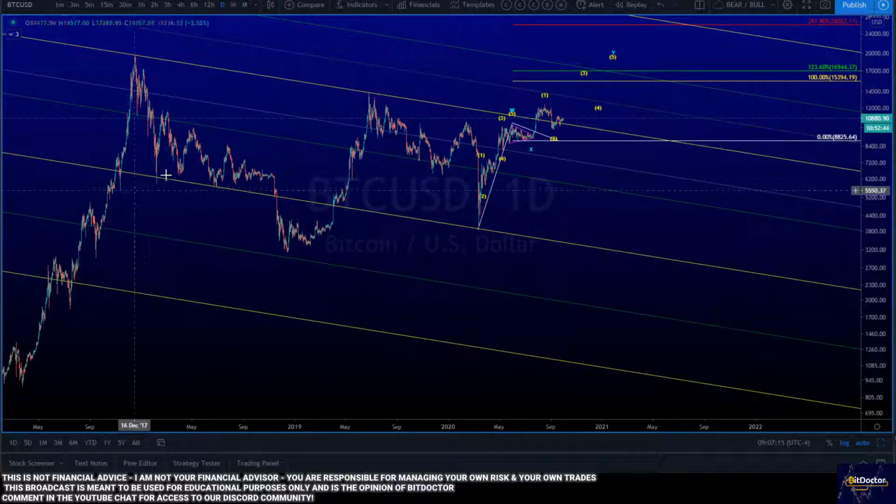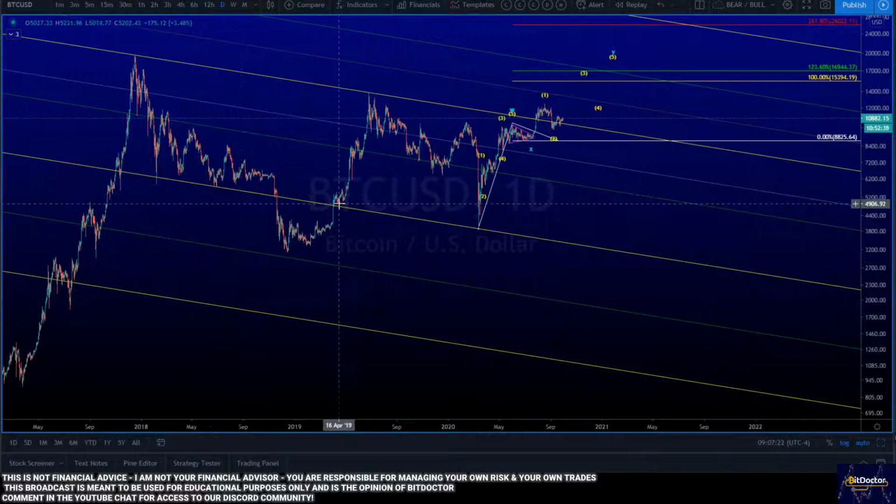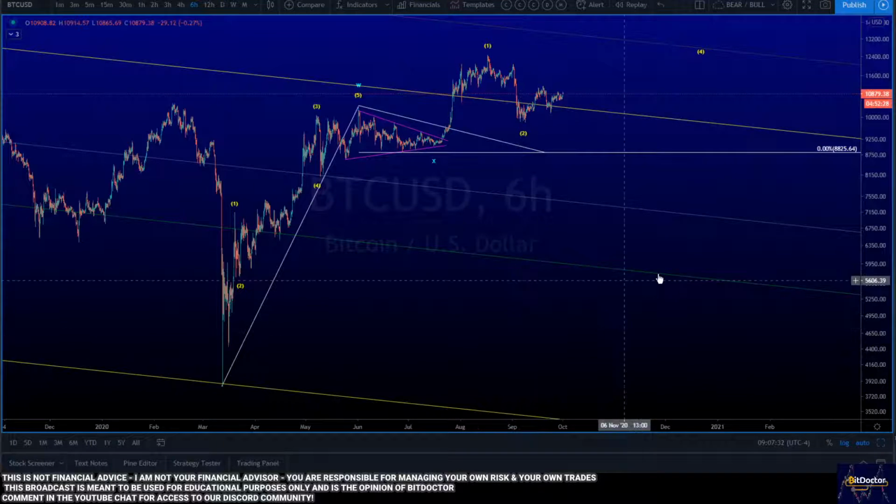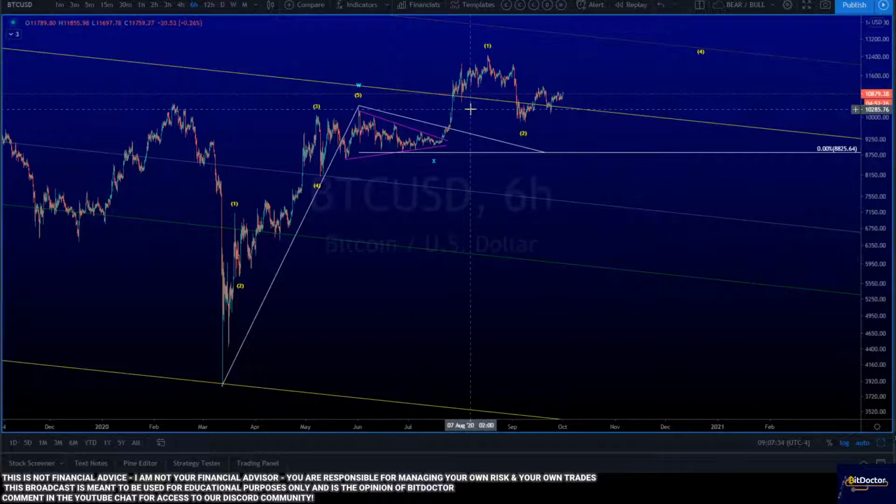As far as the low goes, we have kind of an extension down here, but we've also got some support here. We've got some clustering above over here, and then we have our capitulation in March down here. Now, where do we go from there? All right, so let me go to maybe a 6-hour time frame and just take a look at this trend line.